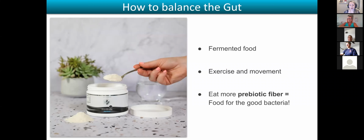And also eat more prebiotic fibers. The reason why I like to use prebiotics is because it is the food for the good bacteria. And we are able to duplicate the good bacteria faster if we are feeding them the good food than if we are just eating a pill with probiotics, because those probiotics that you are gaining in your stomach still need good food in order to be able to survive and duplicate.